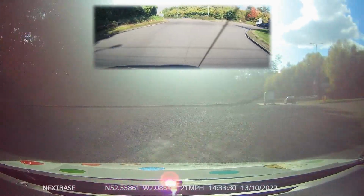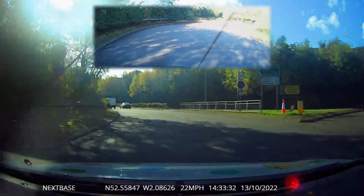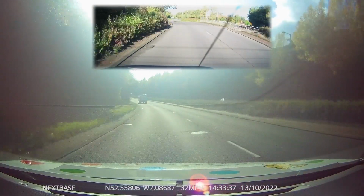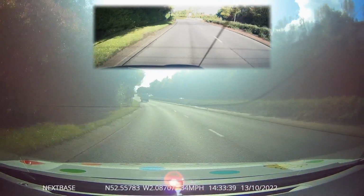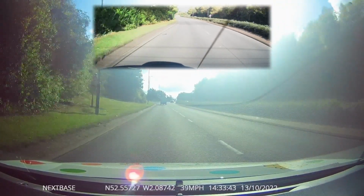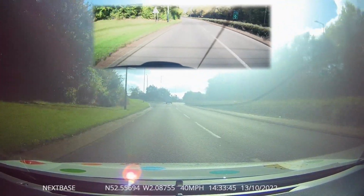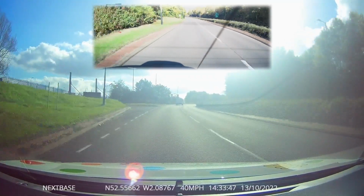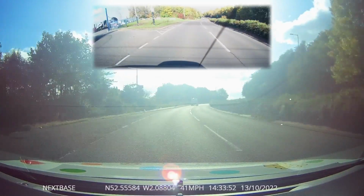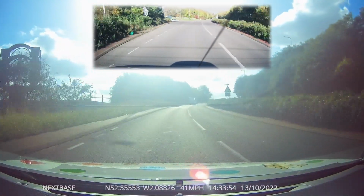So I know that there's quite a distance between the next 2 roundabouts, so the one I've just left and the next one, so I haven't yet got a reason to be in the right-hand lane. But let's suppose SatNav or my knowledge of the area told me I needed to go straight on at the roundabout and then turn right at the traffic lights.